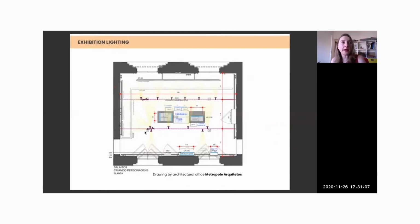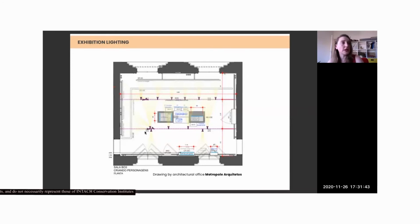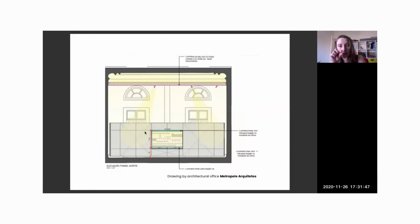The conservation team recommended to eliminate daylight and limit and filter all artificial light. Different types of LED lamps are chosen to illuminate the entire infrastructure of the building. For the lighting of museum artifacts and paintings, we ask for indirect diffuse light. For showcases, the architect's proposal is to install LED light strips that will be fixed with magnets in the proper position in the showcases. I don't know if you can see, this blue line is the LED strips. Our concern is that the entire installation should be safe for handling and maintenance.